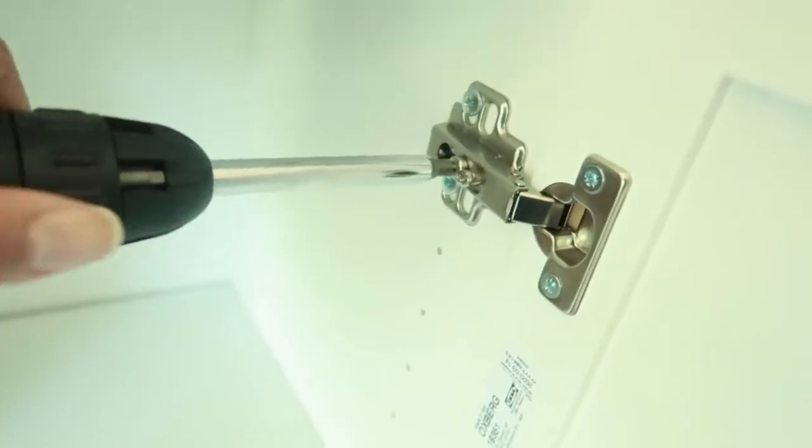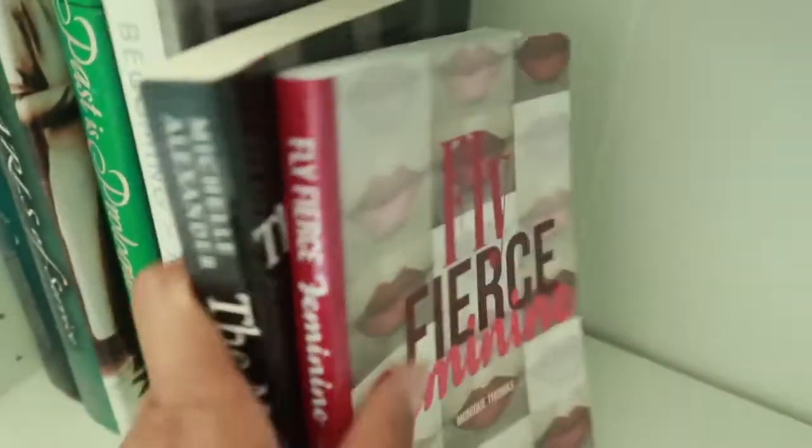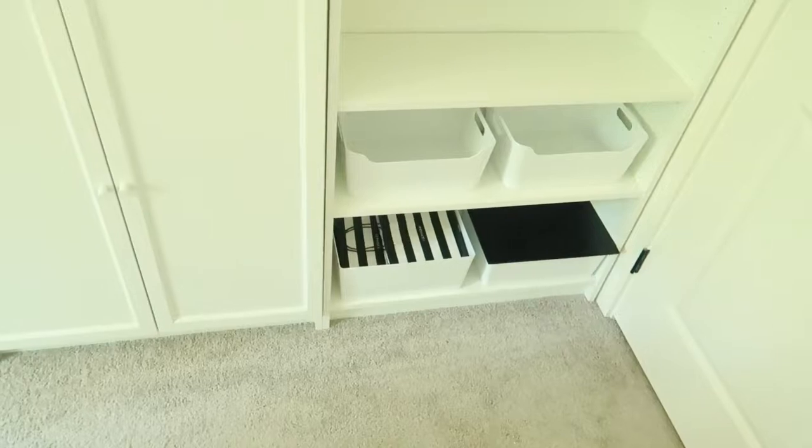I went ahead and added some half panel wood doors to a few of the bookcases, and then went in and filled in the cases with all of my books. Now, this is still a work in progress, so stay tuned for an organization video where I'm organizing all of my items inside of the office.